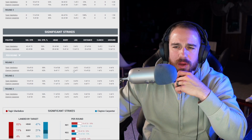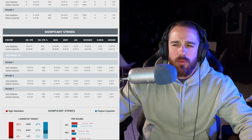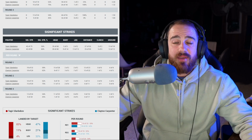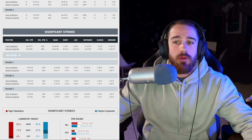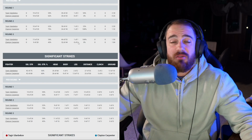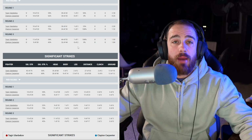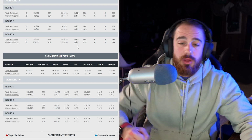Great counter, lead hook, and a left hook from Carpenter up top. Carpenter catches a kick, gets him down, but Ulanbekov grabs his shorts and uses that to get up. Not a word. And the ref, is it Peterson? No, Blake Grice just doesn't say a thing. Just says, "Yep, keep fighting." Yeah, that was bad. He grabbed his shorts and pulled them to stand up.